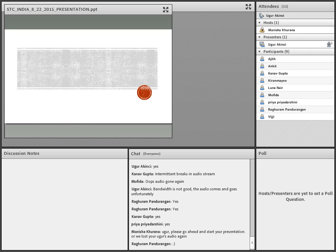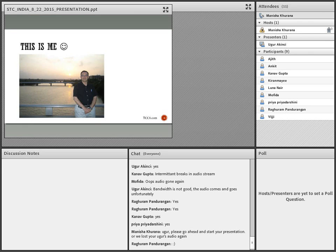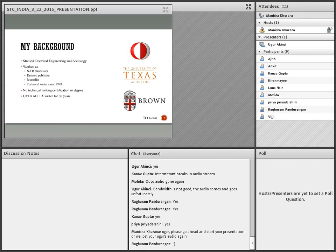In case you wonder what I look like, I had this picture taken in Texas a couple of years ago when I visited a software company. Now I have even less hair. My background: I studied electrical engineering and sociology. I attended Middle East Technical University, University of Texas at Austin, and Brown University.